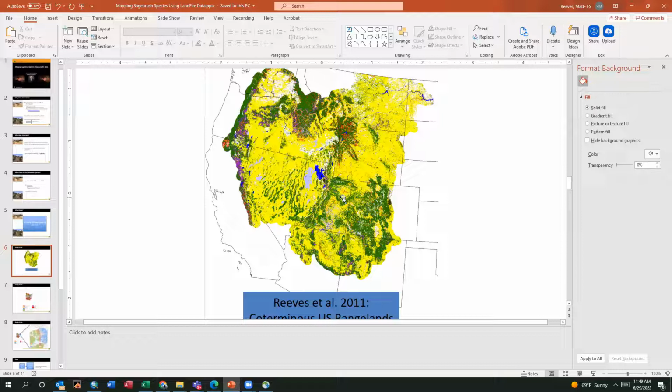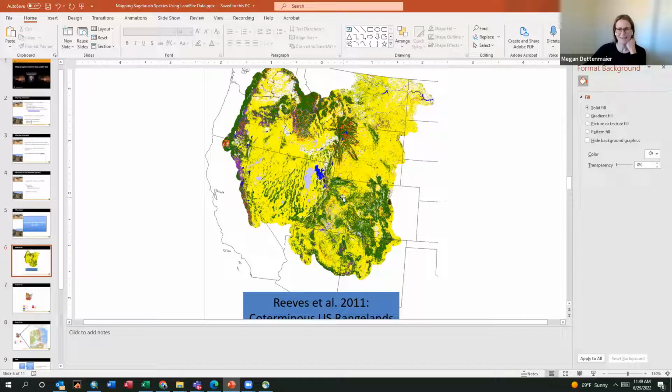If anyone's on the call, then feel free to chime in if you do know of a good understory data set. Henry was going to say something about LANDFIRE 2020.